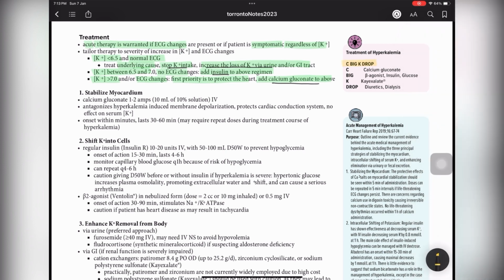C BIG K DROP is the mnemonic. C is calcium gluconate. B is beta agonist, I is insulin, G is glucose, K is K-oxalate, D is diuretics, and dialysis. So these are the treatment options available for hyperkalemia.